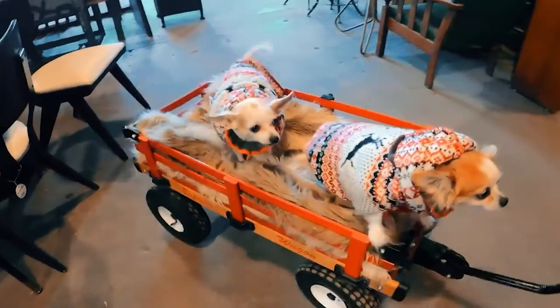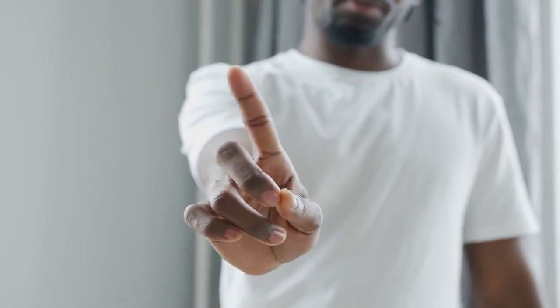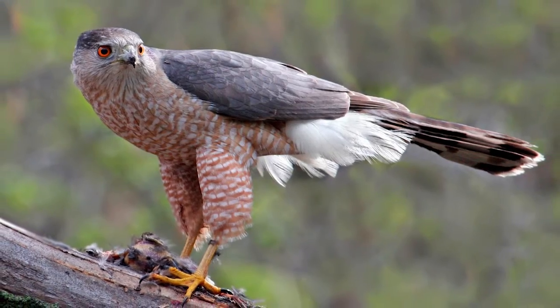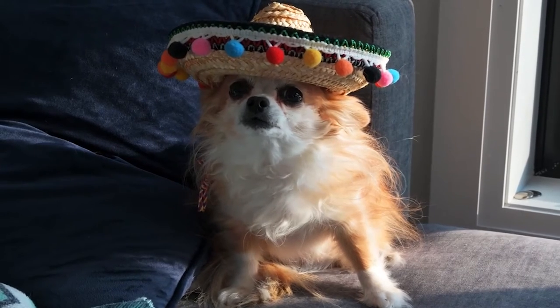They can be good watchdogs as they will bark at strangers and strange sounds. You shouldn't leave your Chihuahua alone outdoors because they can easily be attacked by other animals including hawks and coyotes. This is another amazing breed to have if you live the apartment life.